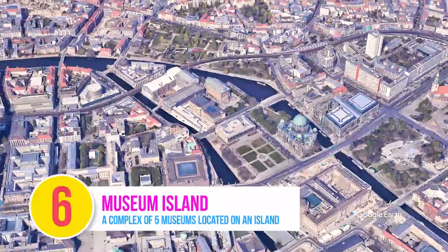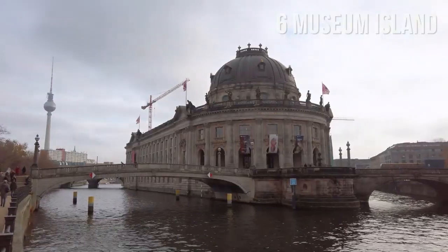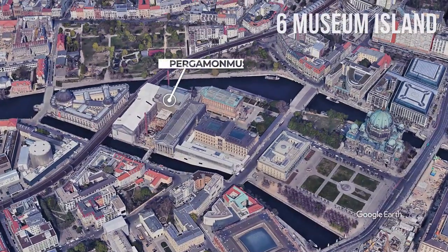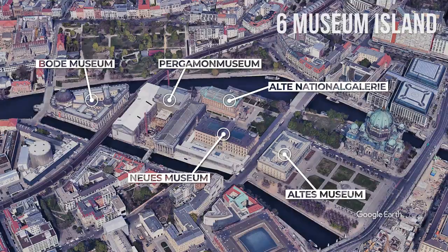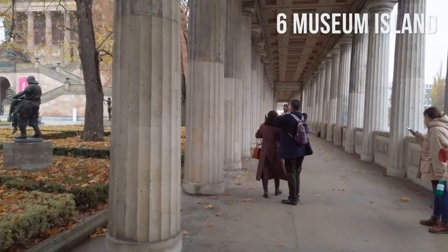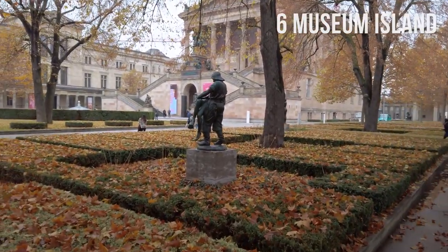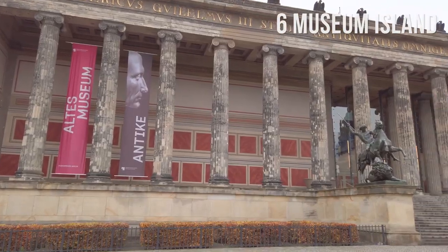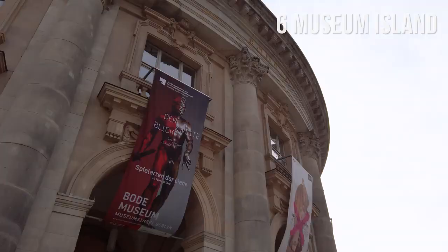Number 6. Museum Island. Museum Island is a complex of 5 museums located on an actual island in Berlin. The 5 museums are the Pergamon Museum, Altes Museum, Neues Museum, Bode Museum and the Alte National Gallery. The island is listed as a World Heritage Site by UNESCO and was reopened in 2009 after being badly damaged in World War II.